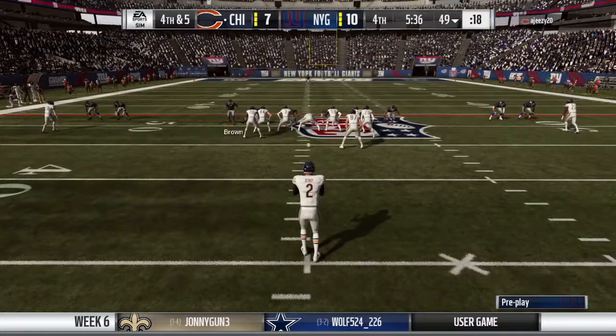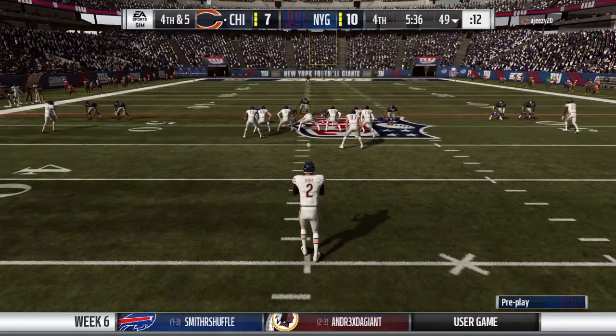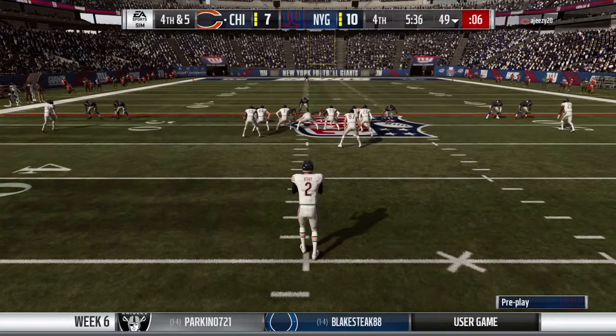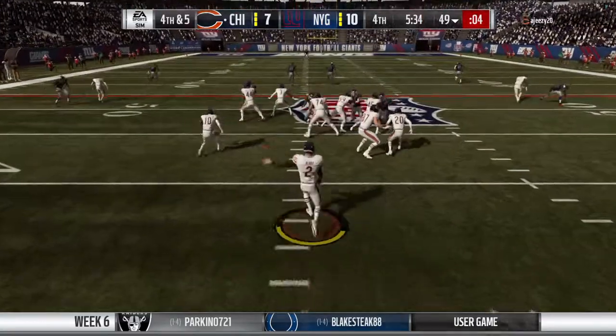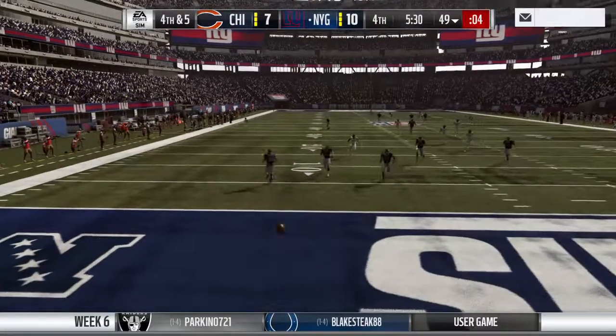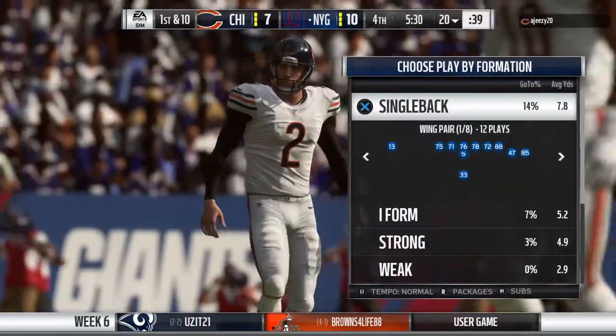Here's Jordan Berry now, as he's on for the 5th time here today. .46 on his first kick. This one in that neighborhood as well. And that is much too long. That's into the end zone for a touchback.